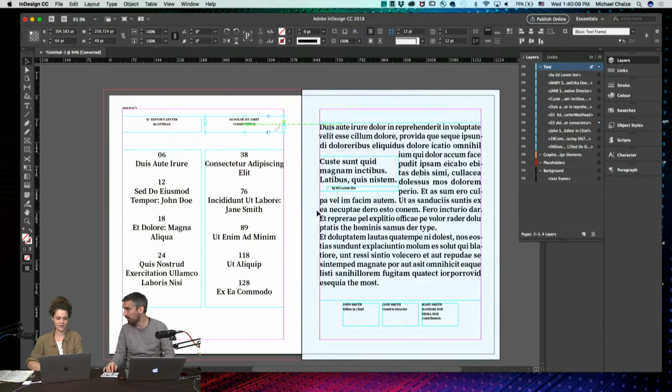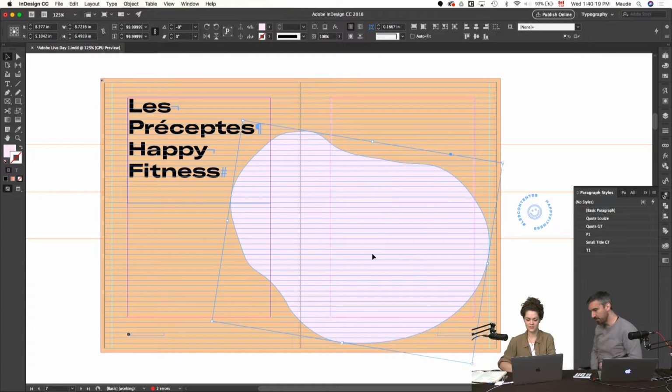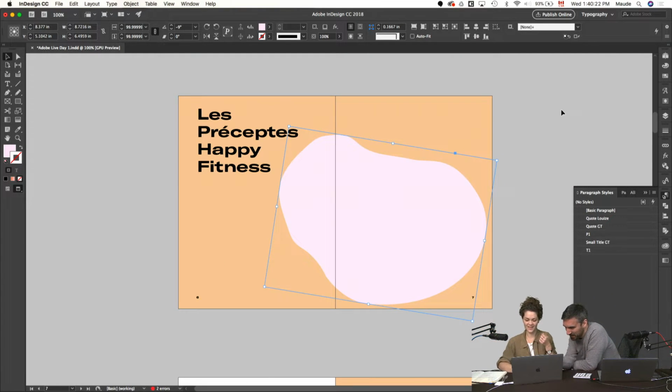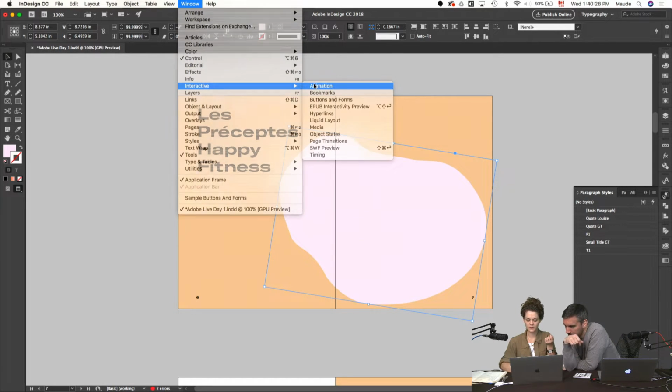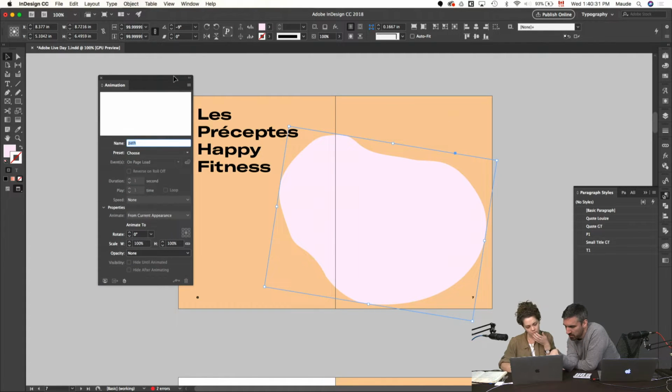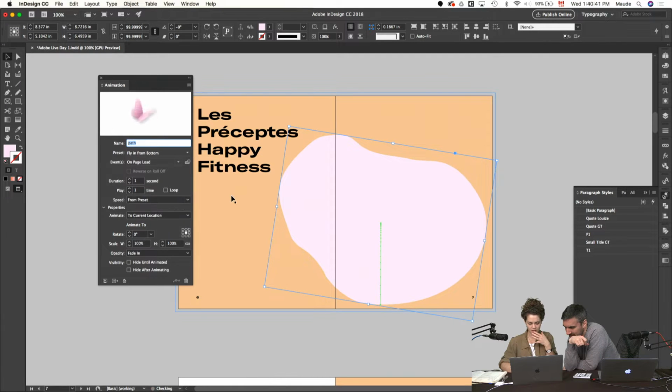So you can try, maybe they will surprise us with some animation for the contest. You can make the blob fly. How do I do this? Okay, let's make the blob fly. Go in Window, Interactive, Animation, and you choose a preset. Let's do this. Maybe for the duration we can do something very slow, very peaceful, like 2 seconds. Okay, and let's do the preview.